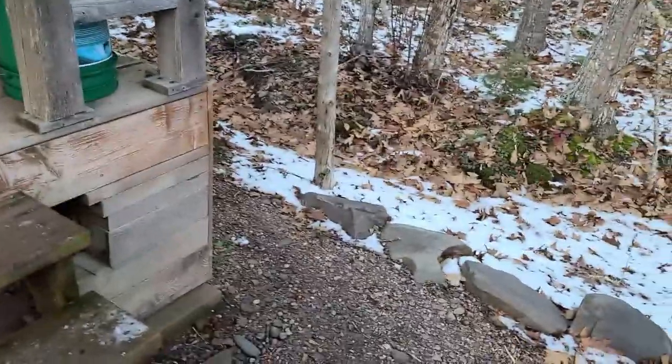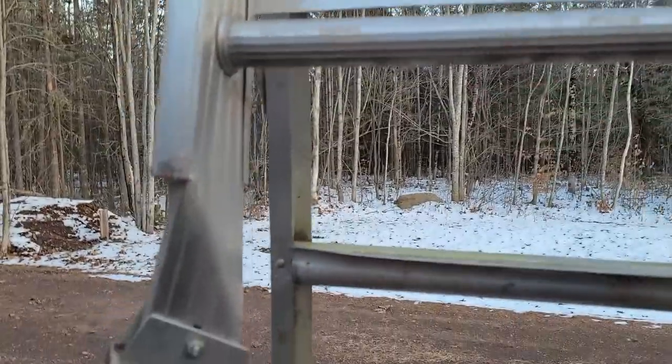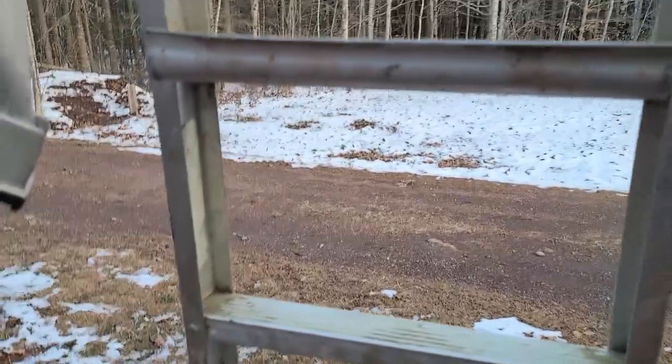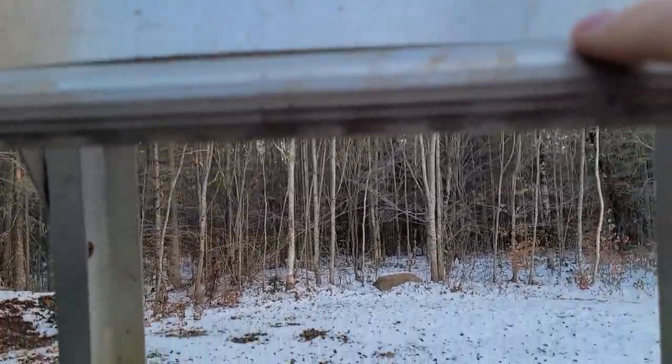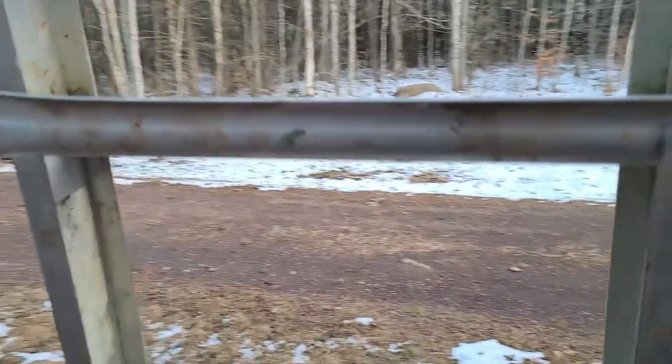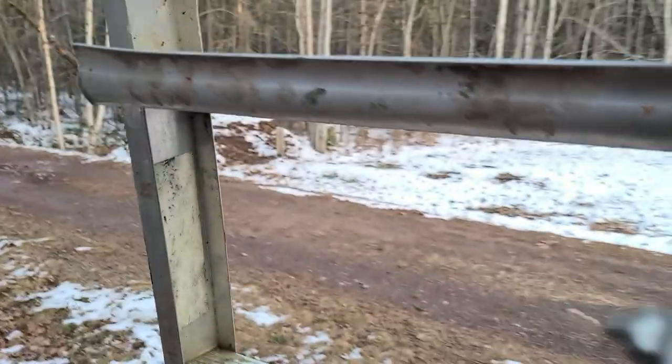Let's stand this ladder up here. Jeez, everything hurts. I don't know if I can do it. Yeah, I can. Anyway. Okay, so the ladder, of course, this rung sits in this, and that's what holds it in place.